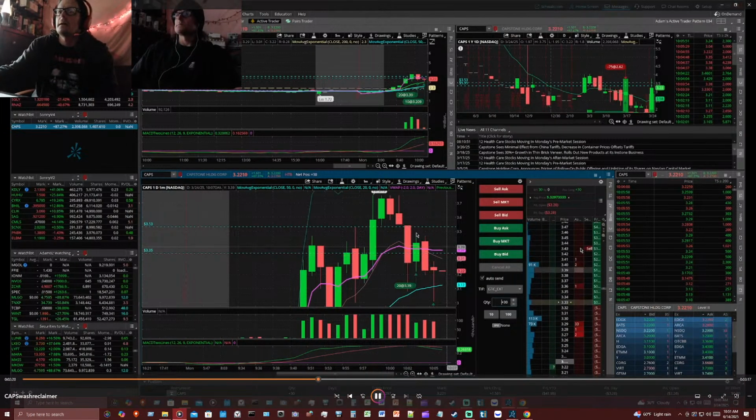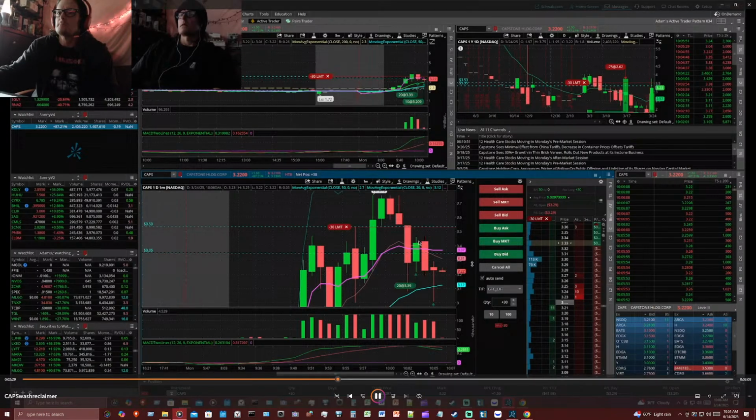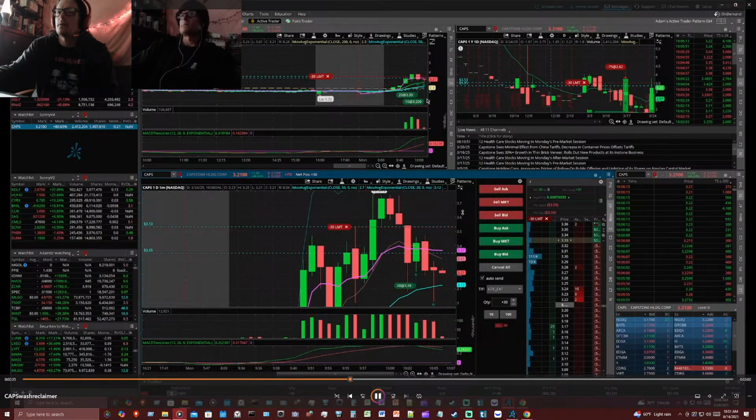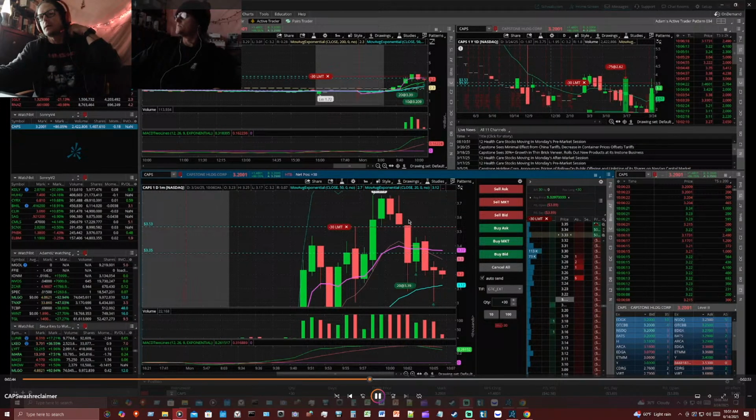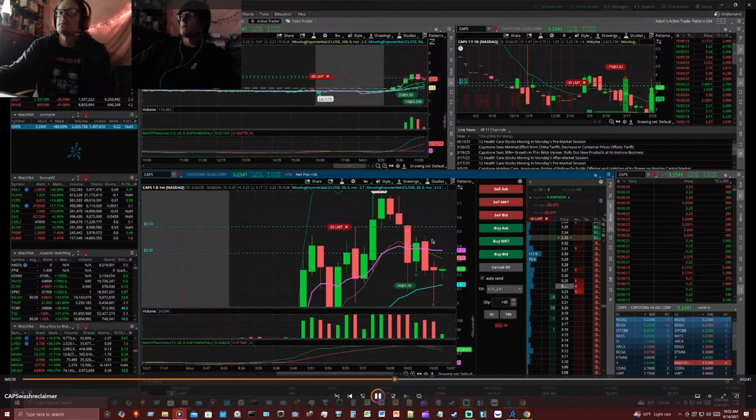So if you're gonna YOLO it like this, then you're definitely gonna want to try to get more than the primary target, because like I said, on these ones that reclaim on the very next candle, they either go right away or they don't go. And if this one's getting ready to go, then I would think that it would try to make the 200% mark, but on some of these trades, you need to get a better risk reward than this.